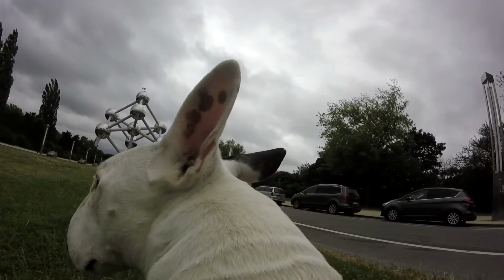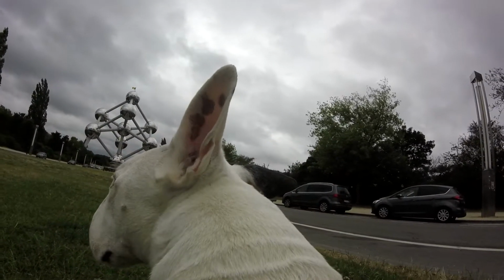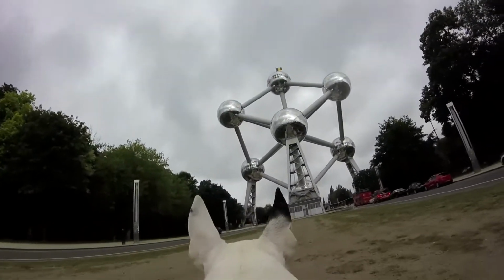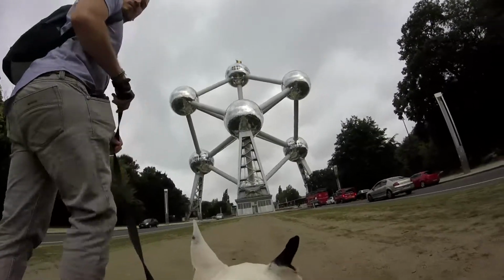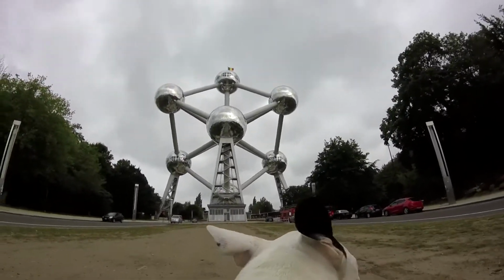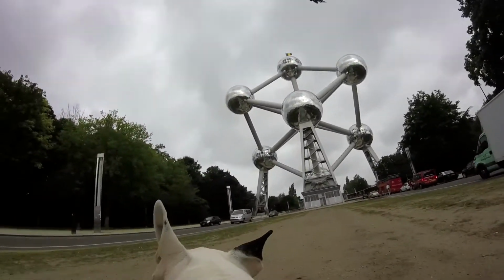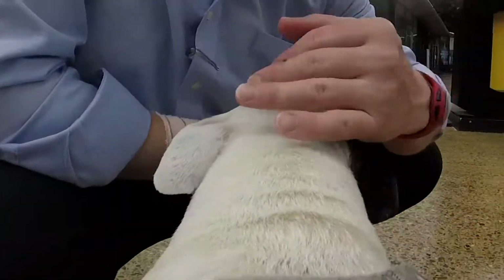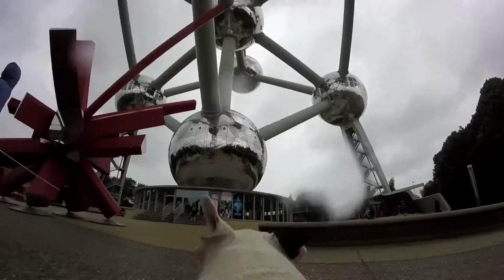Of course, we had to come and see one of the most unique monuments in all of Europe, the Atomium. Though it seemed some fellow tourists were more interested in meeting Rocky.